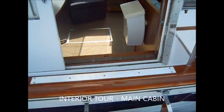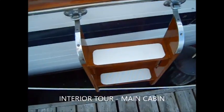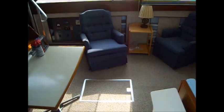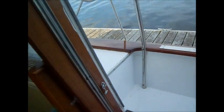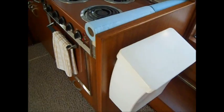Okay, so inside, well, here we are. Yeah, we can board the boat either at the stern, which is what we usually do, but you can also board it right here using these refurbished steps, and climb in through the side of the boat, which in some locations might be the only option. I usually back in, which is why you're seeing this particular view. So here we are inside the boat.